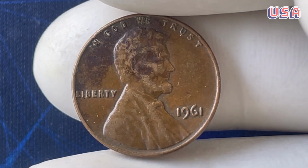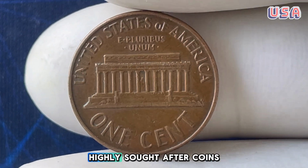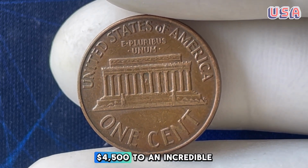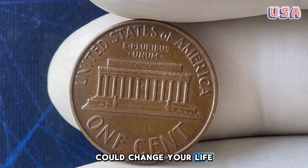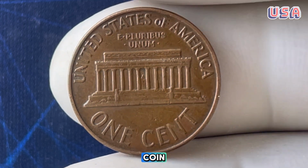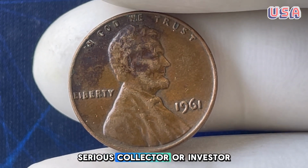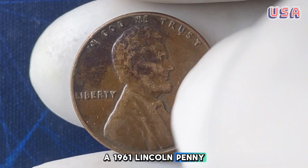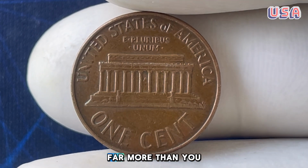In conclusion, the 1961 Lincoln Penny from the proof set is one of the most valuable and highly sought-after coins in U.S. history. With values ranging from $4,500 to an incredible $65,000, it's a coin that could change your life if you happen to have one in your collection. Whether it's the flawless beauty of a proof coin or the rarity of a unique minting error, this penny is a true treasure for any serious collector or investor. So, if you have a 1961 Lincoln Penny from the proof set, don't just throw it in a jar, get it graded, because it could be worth far more than you think.